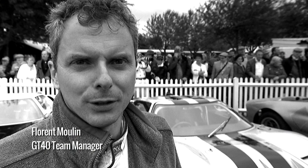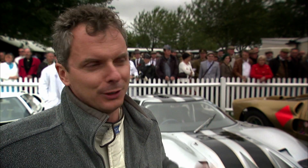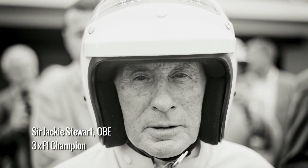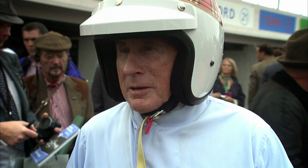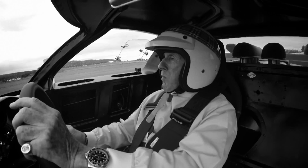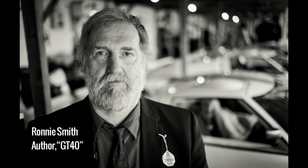These cars amazingly won Le Mans four times, in '66, '67, '68 and '69, with all kinds of configurations. It's the car that broke the camel's back of Ferrari and Maserati. So therefore it will go down in history as one of the great cars. Nothing that's been designed since has the same appeal. You look at a GT40 now, it's timeless.